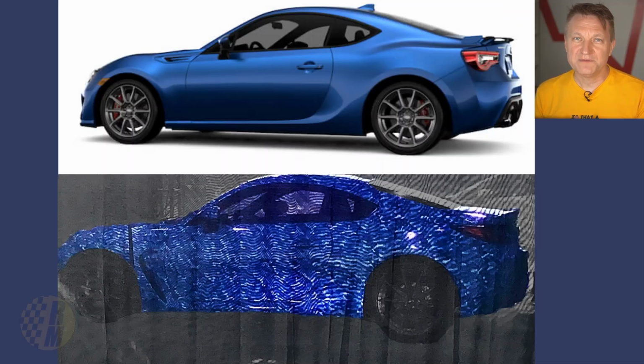I've put the 2020 BRZ on top. This is right off of the Subaru website, and then I've got the new one down below. I've opened it up in Photoshop. I've done a little bit of work just to make it look a little bit more clear. So let's look at the difference in styling cues starting at the back.